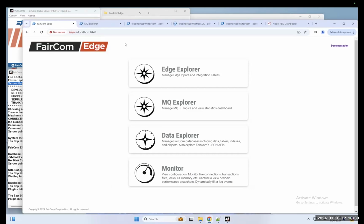With the Edge product come a series of web-based utilities. It's nice that they're web-based because you don't have to install anything else to use them, and they're accessible from the computer that's running Edge or any other computer on the same network. If you've got a web browser, you can get to these utilities. Of course, you have to be able to authenticate. Everything has to be secure. Today we're going to use the top three utilities, and we'll hop back around and use all of them, and I'll walk you through that.